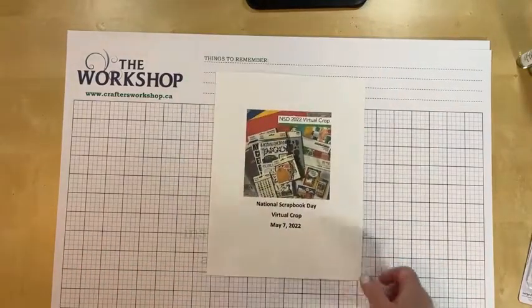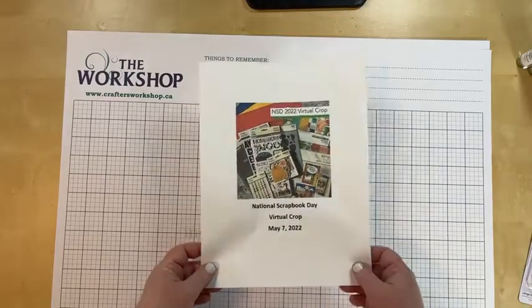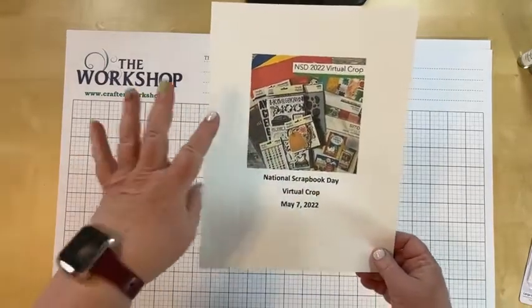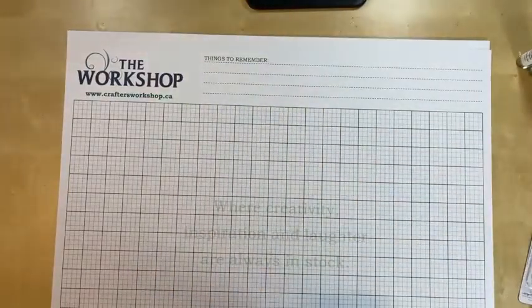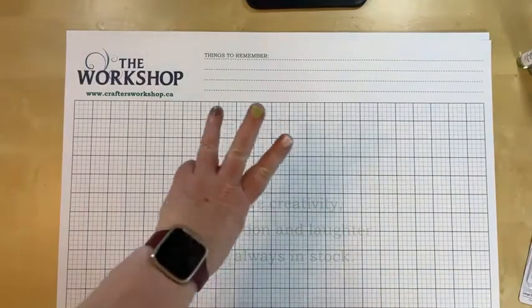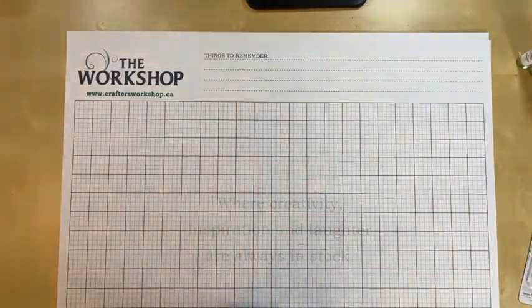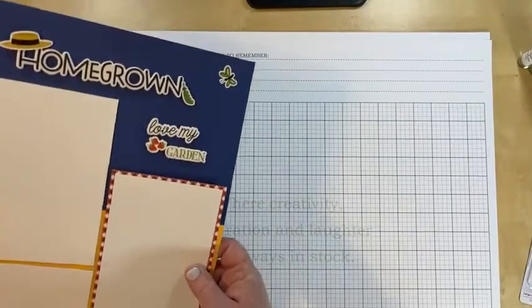And you are going to get a wonderful kit using the Homegrown line from Simple Stories that has foam stickers and alphabets and a page template and lots of paper. And I thought I would just tease you because we have been working on the projects that we're going to teach you. There are going to be 3 mini classes that are all layout based. I'm just going to show you little bits here.